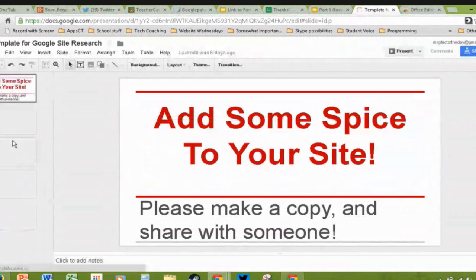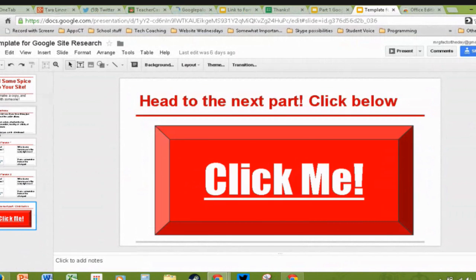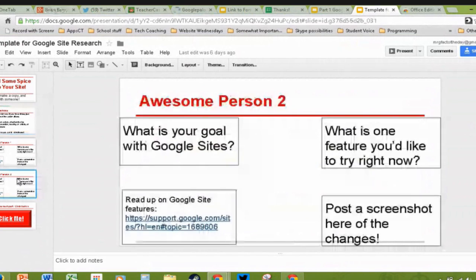And in a workshop setting, this would be great to really pace people, so that some people could see everything that's out there, but other people can just stay on the path. And there's a lot of different options here. This was a little part of ours where there would be looking up some different things and collaborating with other people about Google Sites and adding some new features.